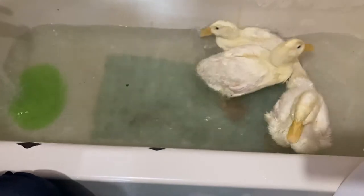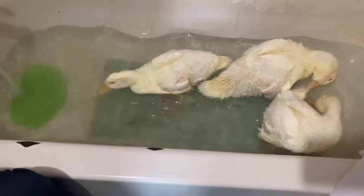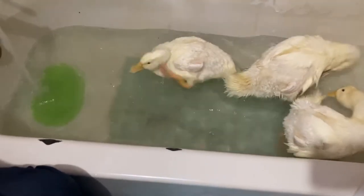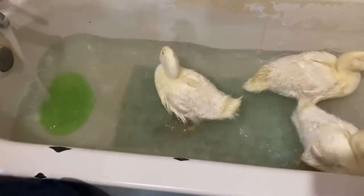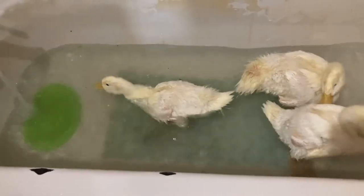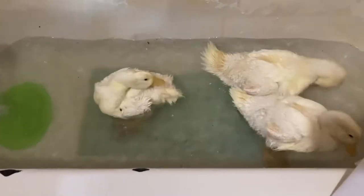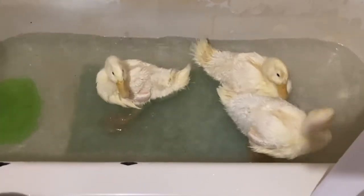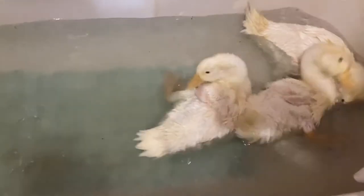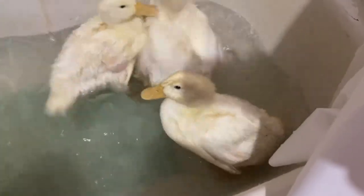Show us those new swimming skills. So fluffy butt wiggles. Look at that middle one, that's so great. There's enough water? Yeah.